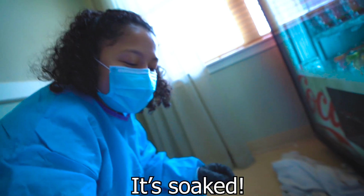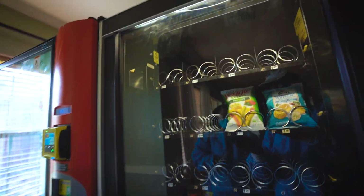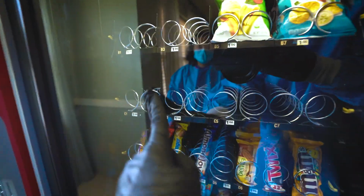And yeah, so it's definitely leaking. Check this out. They actually put, what is this, a blanket? It's not a towel. Oh, look, it's all wet. Oh, it's soaked. But the machine though, check this out. It's literally empty. The snack machine as well is pretty empty. Look at this, all the chips are gone. Some of the candy slots are empty. All the crackers and pastries are gone.